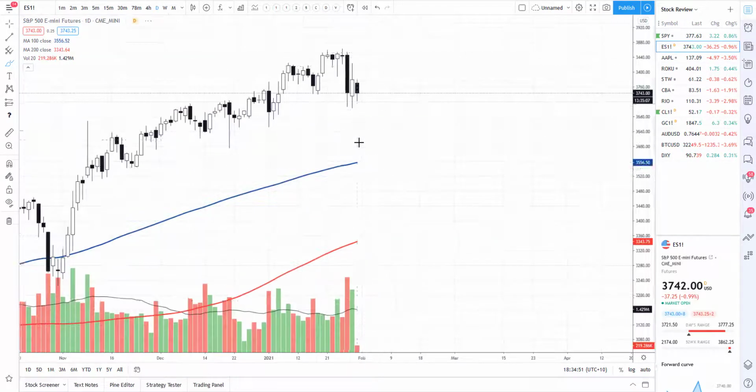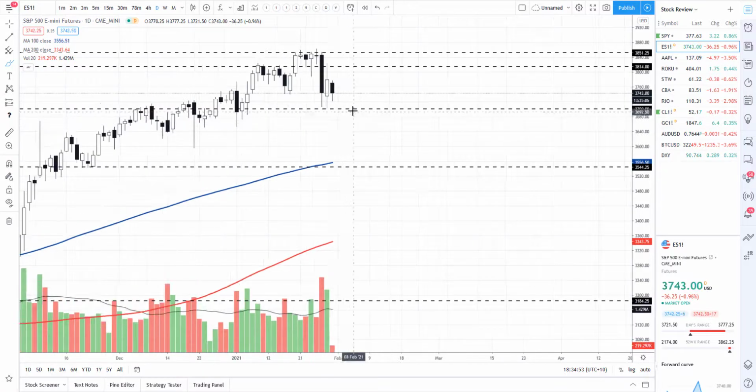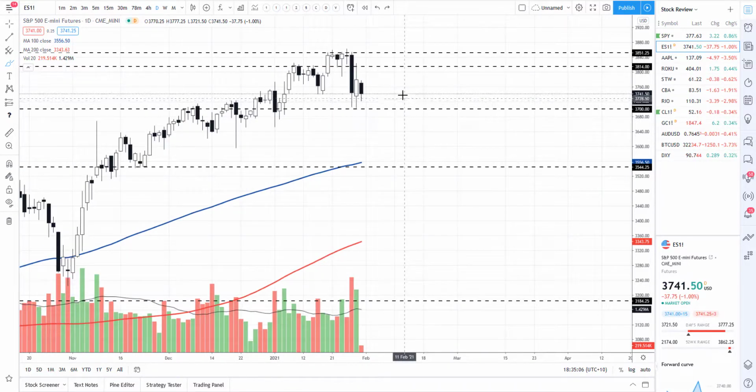Here's the E-minis. Now the E-minis, you can see we have currently got a very nice little bearish inside day candle. A lot of volatility, very wide ranges on a lot of these futures. Very volatile out there in the markets as we speak, but this does not look very bullish at all.